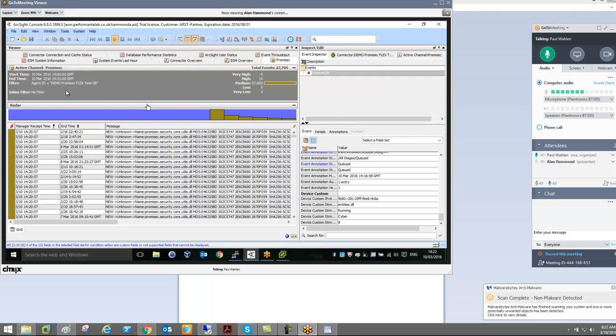As you can see, the connector we're using is the demo Promisec FlexText database connector. Here we can see the actual events coming into the HP ArcSight solution from Promisec. We're gathering the information and then seamlessly, automatically sending it to the ArcSight solution so the correlation engines can do their jobs, correlating and getting good amounts of data in there.